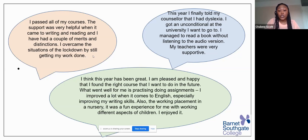Students also thought that the last year, despite the lockdown, had been a great experience for them, and they were really pleased about the course they were on, as it supported them to work towards their future aspirations. From the learning support staff, they were able to get support to practice doing their assignments, which enabled them to improve their English skills, particularly with their writing. And students still accessed work placement, which helps them on their specific course. If you're attending a childcare course, the support is still accessible to students whether you're on work placement also. They found it a fun experience and enjoyed the different aspects of working with children.